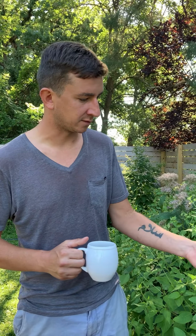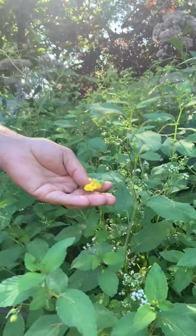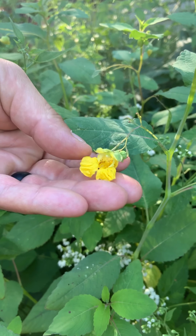Here's another really fun one that I think is underappreciated, especially for a woodland area. Although we have quite a bit in here and maybe a little too much this year. But it is called Jewelweed, or Touch Me Not. A lot of people are surprised to learn that this is our native impatiens. It has these really beautiful flowers that kind of hang underneath the leaves. Bumblebees love them. Really, really gorgeous.